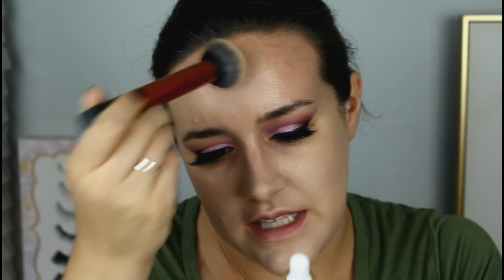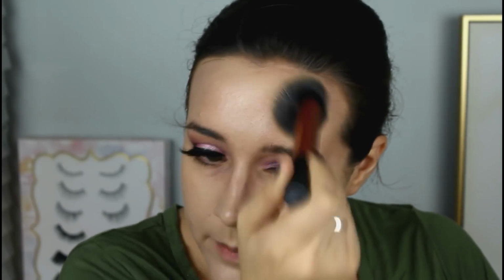But as you guys can see, this foundation has really good coverage. You saw it cover all those blemishes. I wouldn't say it's full, I would definitely say it's a medium finish. It doesn't really say what type of coverage it is, it just says it's a natural finish. But I really do like these types of foundations because they're super thin, so they don't feel super heavy on the skin. So, getting a little bit in my hair there, but that's okay.